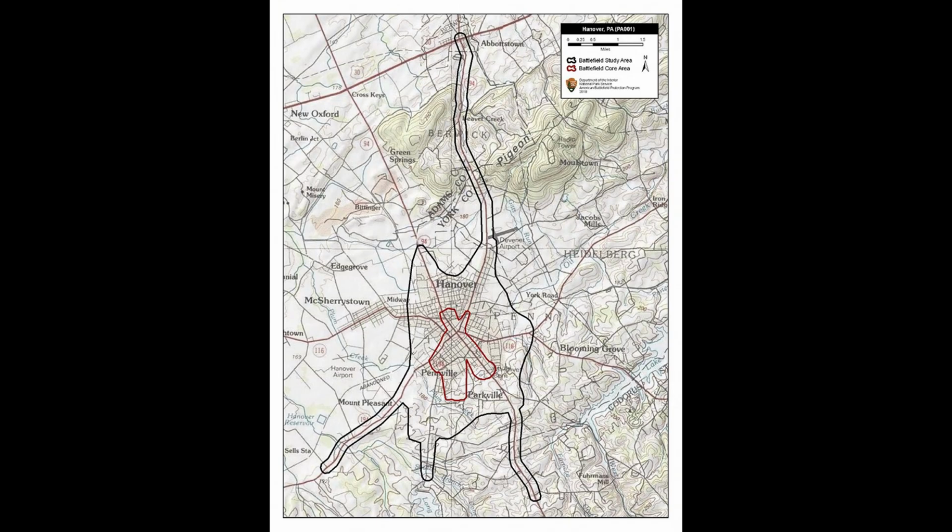Moving on to the Battle of Hanover, which took place on the 30th of June, 1863, in Hanover, of course, southwestern York County, Pennsylvania. As part of the Gettysburg campaign, Robert E. Lee moved his Northern Army of Virginia northward in June of 1863 through the Shenandoah Valley towards Pennsylvania.